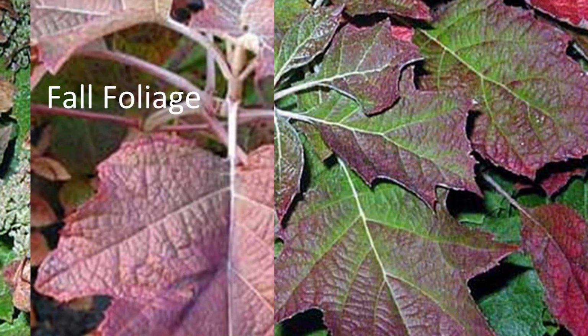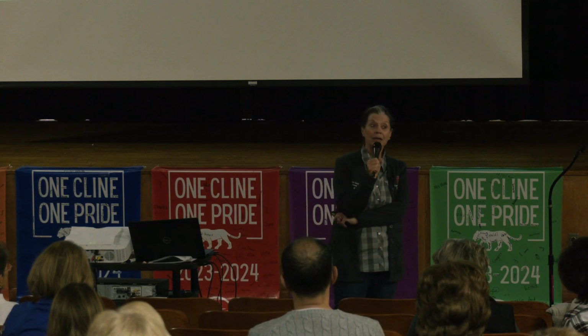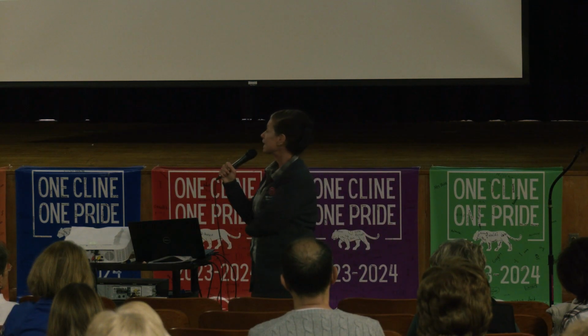So the other great thing about quercifolias, the oak leaf hydrangeas, they have beautiful fall color. They're really the only one of the hydrangeas that give you any fall color because the rest of them, that hasn't come along, but I wouldn't be surprised if breeding on fall color would be something that we might see next.